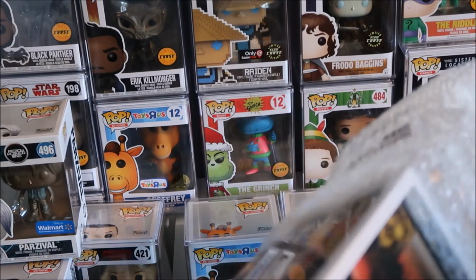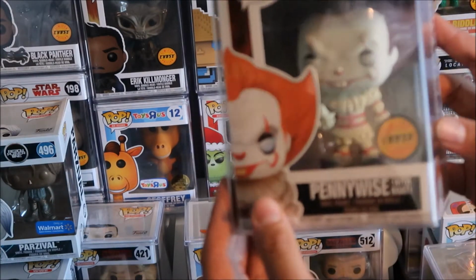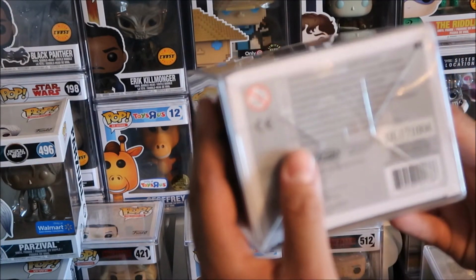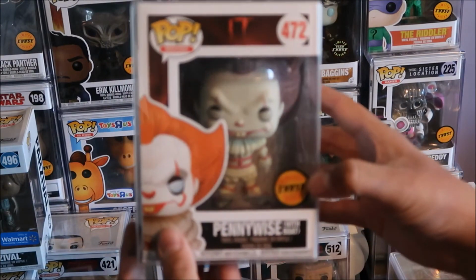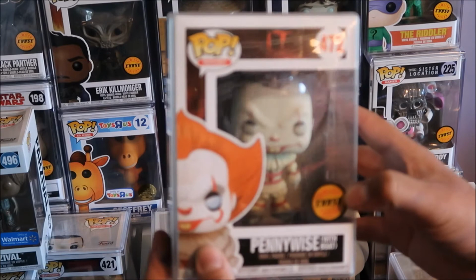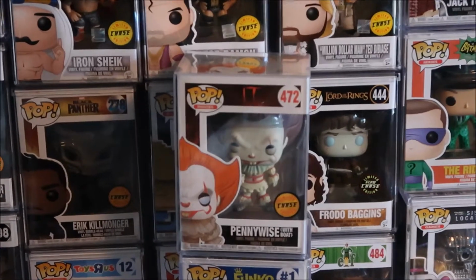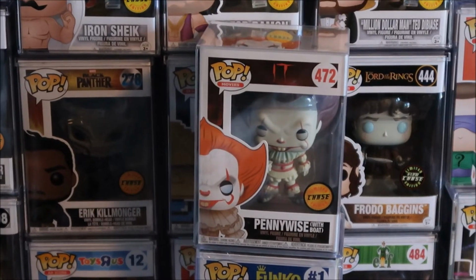And this is my first time having one of these kind of cases. I was always curious about it, but it looks like it's in mint condition. But yeah, man, we finally got it. We got the Pennywise chase. So I got all the Pennywises that released so far. I gotta say, it does look way better in person than in the photos.